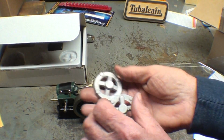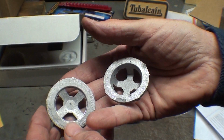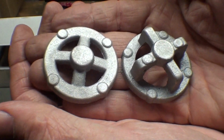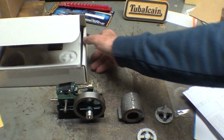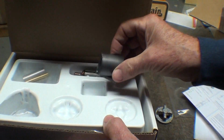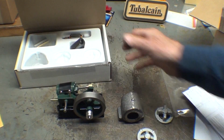What nice castings those are too. These are aluminum. And in the instructions it said it'll take 15 to 20 hours to make, which means it'll take 40 if I film it. So watch for more of this, and I like the way this was packaged. These are magnets. I guess you call them the field magnets. And there's an armature already wound. And there are brushes in that little package.